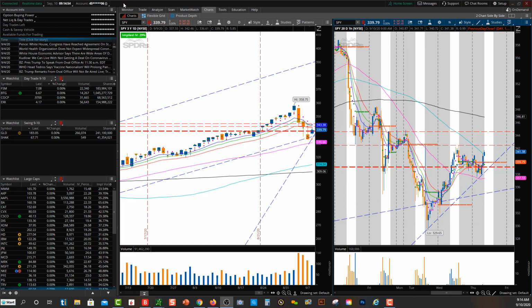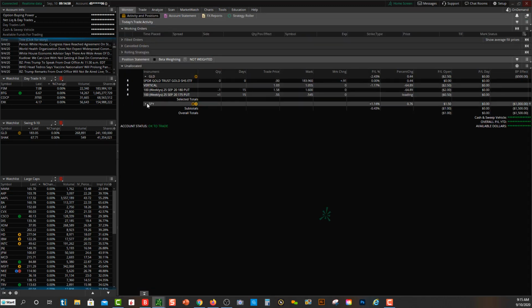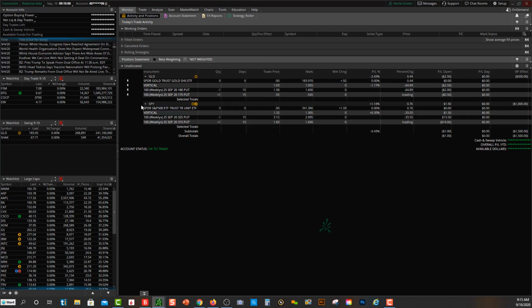So currently right now, I'm in two credit spreads for both GLD and the SPY. So I'm in two put credit spreads. So that means I'm bullish on them.